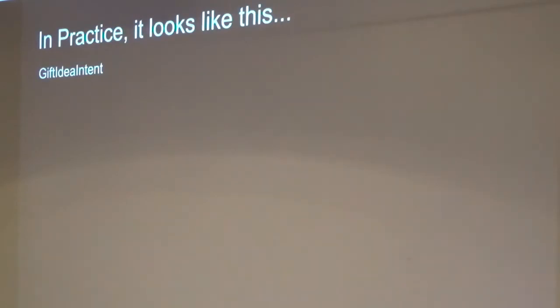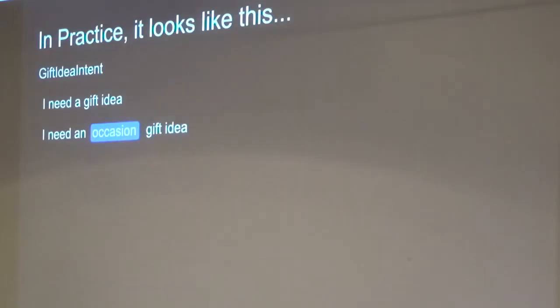I was going to grab screenshots, but they looked super crummy, so I did this via the slide options. So if I'm creating this gift idea intent, I'll sit around and I'll say, okay, well, somebody's probably going to say, I need a gift idea. So that's a sample. That goes into the list of sample data. And I'll say, well, they might actually say, I need a birthday gift idea. So instead of saying birthday, I'll say, okay, well, I want to generate this slot of occasion, right? And a slot is just a place where you insert a variable into this SLU model. And I'll say, okay, well, literally, I need an occasion, right, as a slot, gift idea, okay?